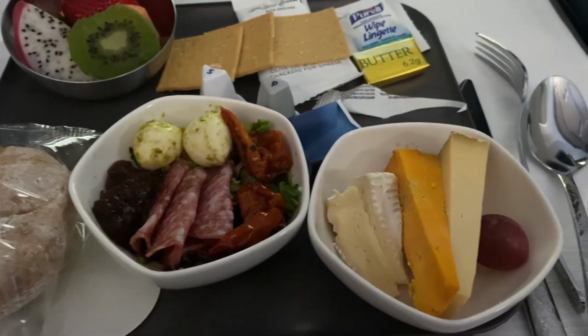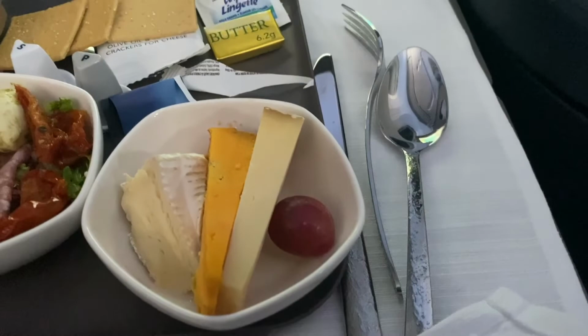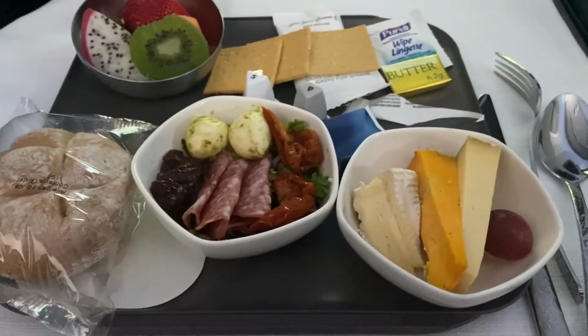The salami was pretty good. The cheese was good. There's not much else to say about the snack. Just the one grape was a killer for me.